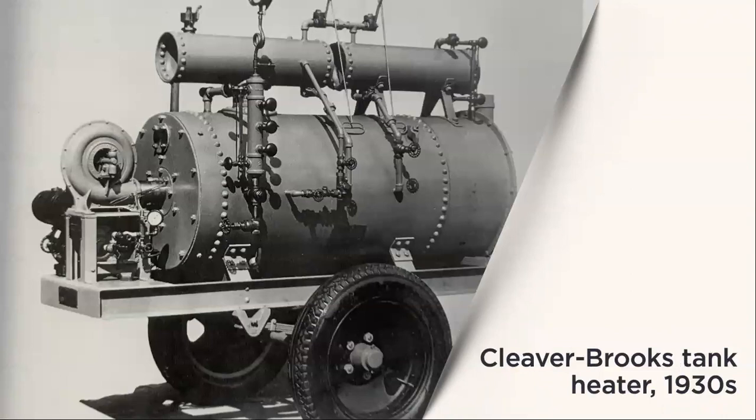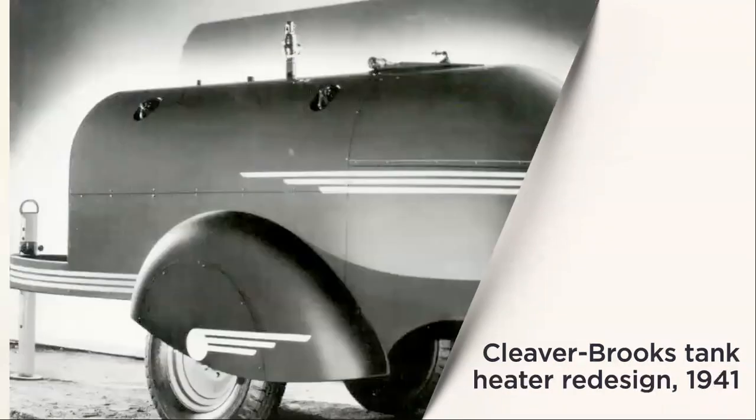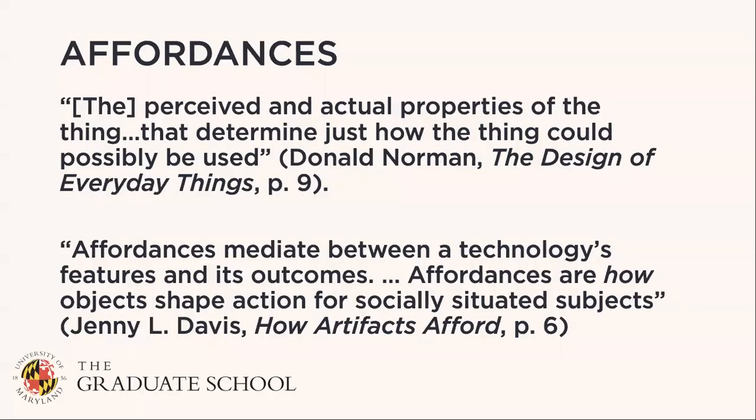In the 1930s, a tank heater like the Cleaver Brooks machine here has all of its guts showing. All of the workings of the machine are right on the surface itself. In 1941, industrial designer Brooks Stevens redesigns the tank heater and creates a very smooth streamlined design that hides the inner workings of the technology behind this surface. So this points to the notion of affordances and the movement of affordances from the exterior to the interior.